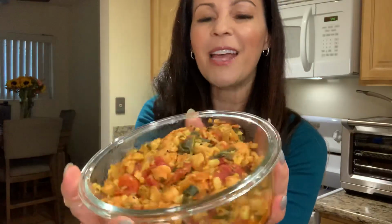Now, take the same ingredients, voila, magic. Cauliflower rice, greens, some onion. Okay, this time there's some chickpeas. This is a curried cauliflower chickpea rice.